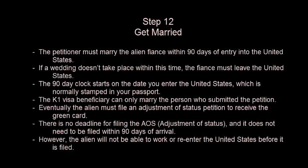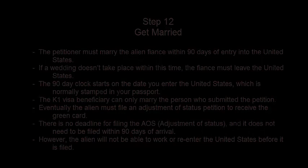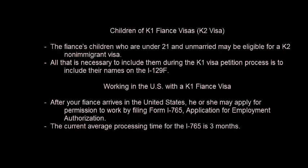The K1 visa beneficiary, the fiance, can only marry the person who submitted the petition. So they can't say, oh, I don't want to marry him, but I'll marry him instead. And once you get married, you have to file an adjustment of status. And once you do that, you get the green card. There's no deadline for that, but you do have to file a form saying that you actually were married within 90 days. However, if you don't do the adjustment of status, they're not going to be able to work, and they're not going to be able to leave the country until that's filed.